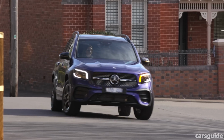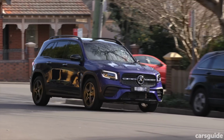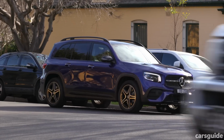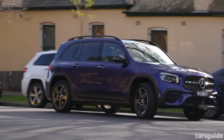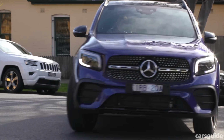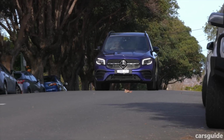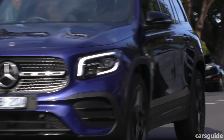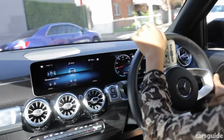And the safety is good. Included as standard are auto emergency braking with pedestrian and cyclist detection, lane keep assist, blind spot detection, and rear cross traffic alert. If you want to go further, for an extra $1,990, you can get the driver assistance package, which includes front cross traffic alert, steering assist, and adaptive cruise control.